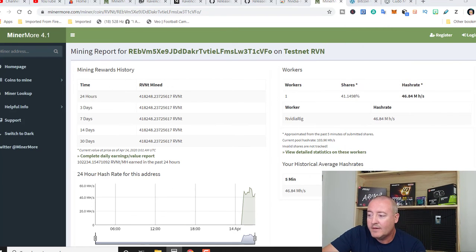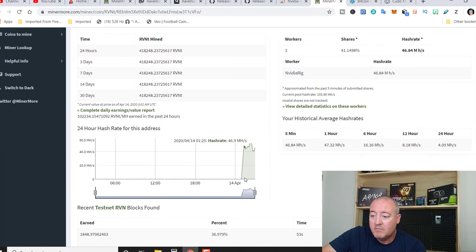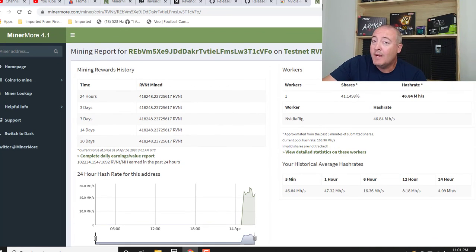Let me pull up my little calculator right here. Ravencoin is sitting at about a penny right now. So 418,249 times 0.01. That would be nice to be making $4,182, and I've only been mining here maybe a couple hours on the testnet. So imagine making that in 2 hours. That would be quite nice. So that's what you need to do to be ready for the testnet.